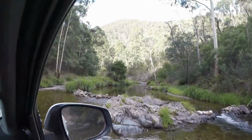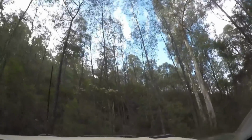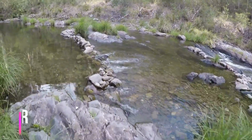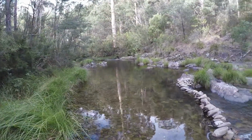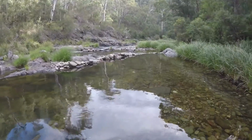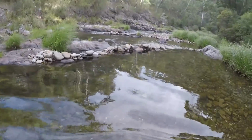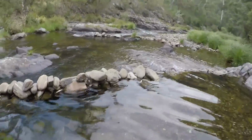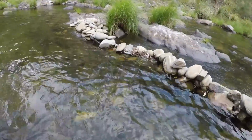This is at the bottom of Blue Rag Range Track. I'm gonna get a beer and then I'm gonna go and sit over in that waterfall.